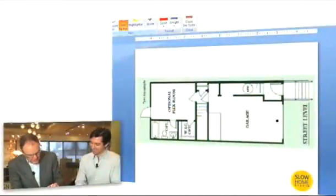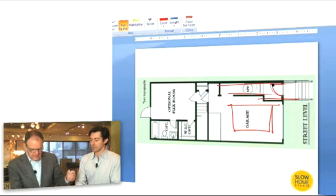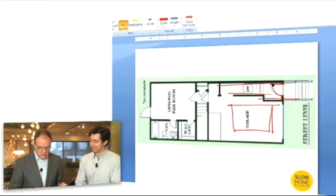We'll start out with this, which is the problem. You've got a single car garage, and then really just the minimum amount of width, just enough room for a door, maybe a few extra inches if you're lucky. There's no closet. There's no place to turn around. You have to go outside to change your mind. You can't really do anything there.